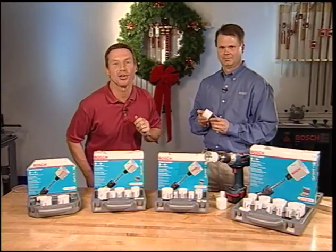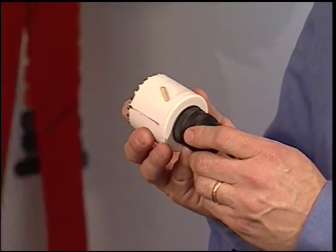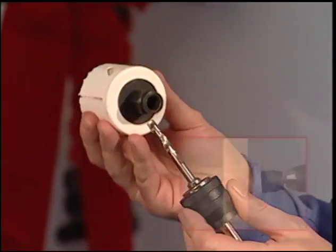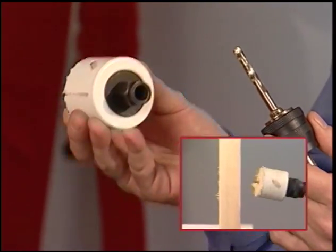I'm with Harry Wales, the accessory product manager for Bosch, to show us great new features on hole saws. Thank you, tool man. I'd like to introduce Bosch's new Power Change hole saw system. The unique feature of the system is the mandrel. One mandrel fits all hole saw sizes. Great. The second feature is the hex design. The hex design eliminates the seizing and binding you find on a normal hole saw system.